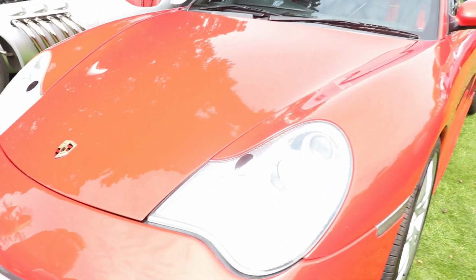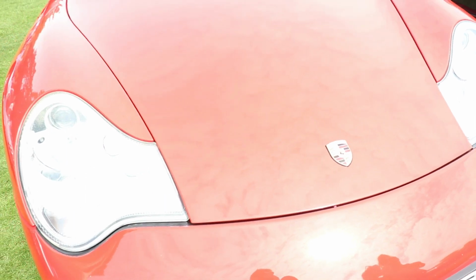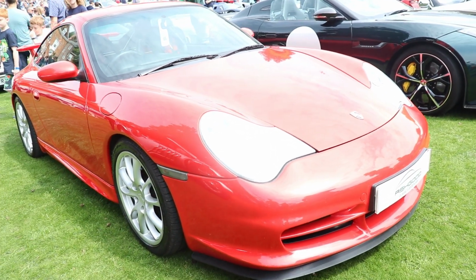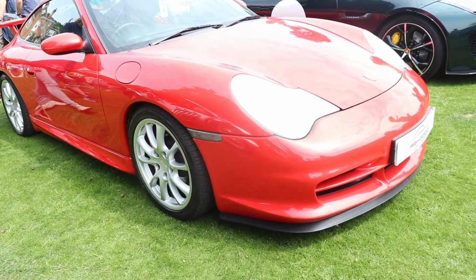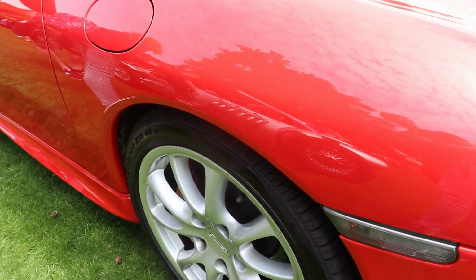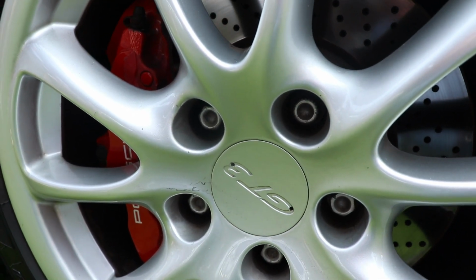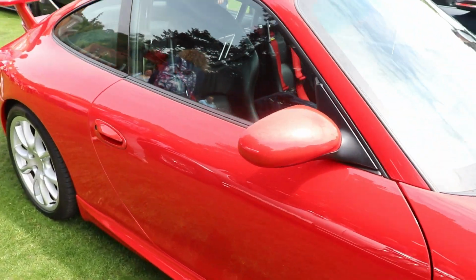Just have a look at the car. You can see here the front bumper is different, absolutely different. The wheels are different, bigger wheels, under the door panels, and the rear spoiler. It's an absolutely amazing car, and these red and yellow colors are better for this car. The brakes as well, GT3 on the wheel center cap. You can order carbon ceramic brakes for this model.